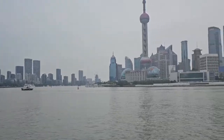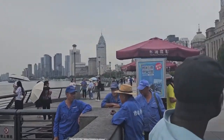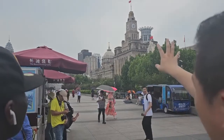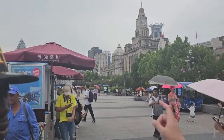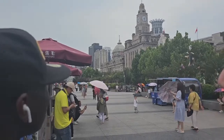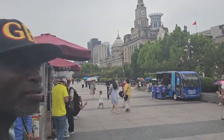Another two famous buildings here are these two. Look that way over there. First, you can see the one with the clock tower on the top, right? This one is the Customs House, the Shanghai Customs. But the most famous one, also the most expensive building to build, is the one next door, the left one. You can see the building with the dome on the top, right? This one we call the HSBC. Do you know HSBC? No. It's a bank, HSBC bank.